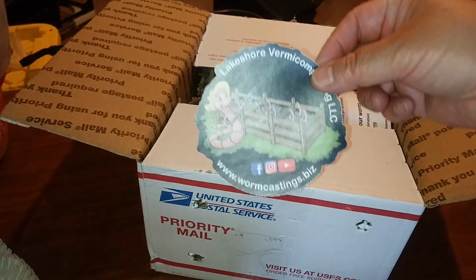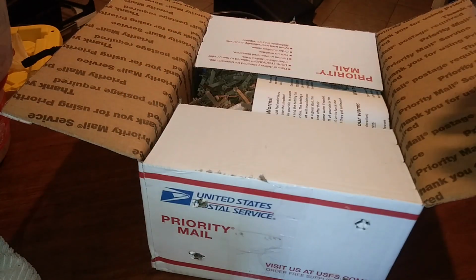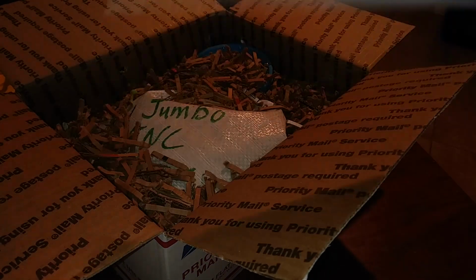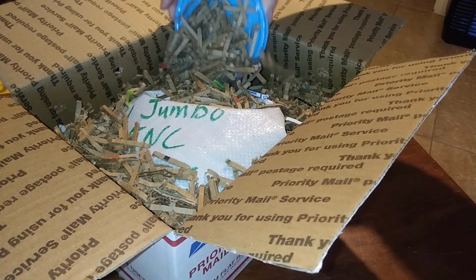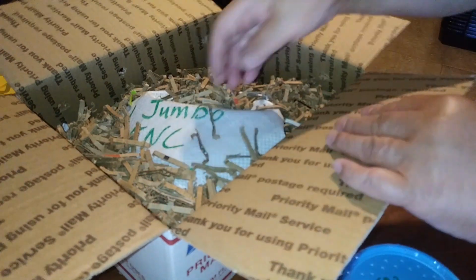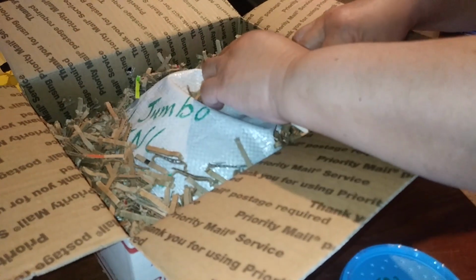So I got a Lakeshore Vermicomposting sticker and a worms sheet. Looks like cocoons in here, which I will open later, and the jumbo Europeans, 1,000 of them.